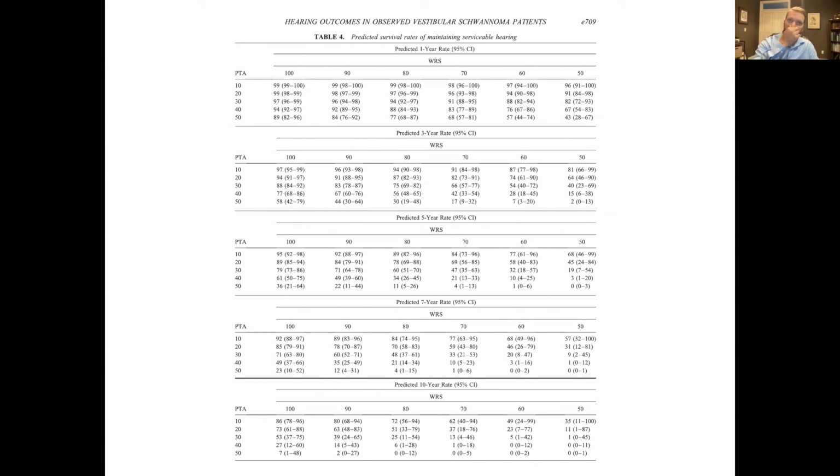This is a great graph. If you really are interested in vestibular schwannoma and you're seeing a lot of patients later, this is a great slide. You basically can take any patient you have, if they're starting out with good hearing, and you can tell them with pretty good certainty the likelihood of them retaining useful hearing in the affected ear at 1, 3, 5, 7, and 10 years. This is based on a very large data set.